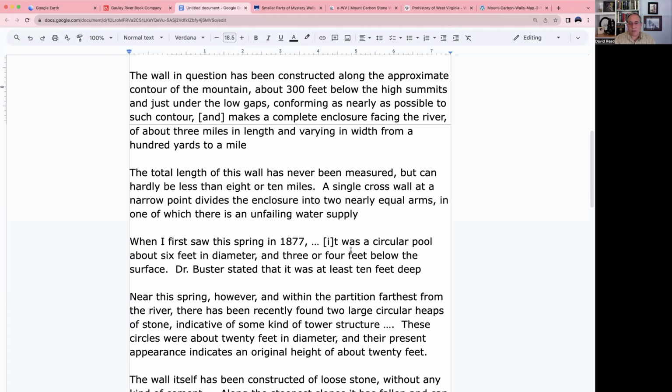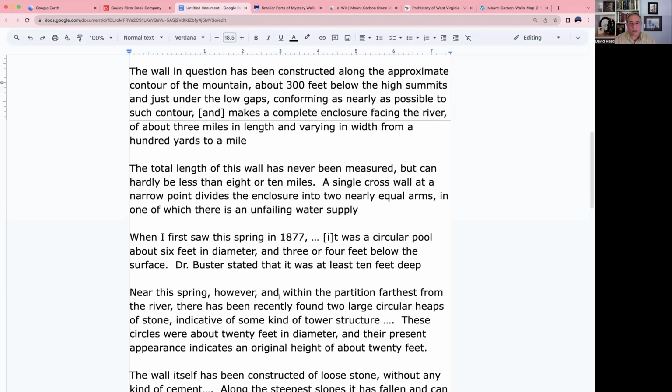But the bigger spring, at that point in 1877, was a circular pool created up at the top there, about 6 feet in diameter, 3 or 4 feet below the surface, and about 10 feet deep. And near that, he said that there were two large circular heaps of stone. One of the accounts of this stone heap is that it was about 42 feet in diameter. What Dr. Buster felt was that the heaps of stone had been some kind of stone tower that had then fallen down over time.